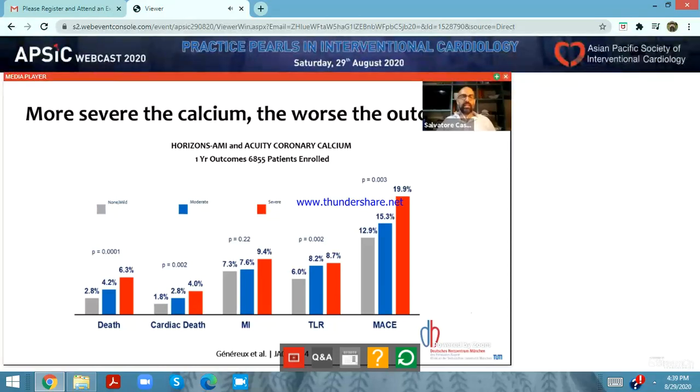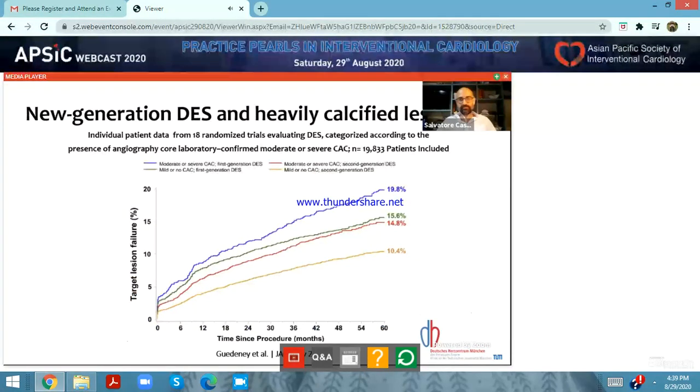This is a pooled analysis of two randomized trials, Horizons-AMI and ACUITY. You can see that the presence of moderate to severe calcification in the coronary artery tree was associated with a higher risk of all the components of worse outcomes: all-cause mortality, cardiac mortality, myocardial infarction, target lesion revascularization, and MACE. This was published last week, or the last two weeks, in JACC Interventions.